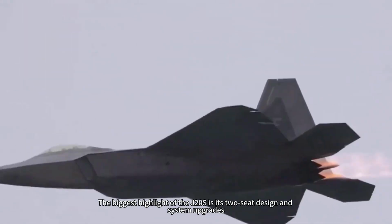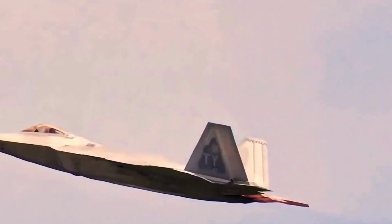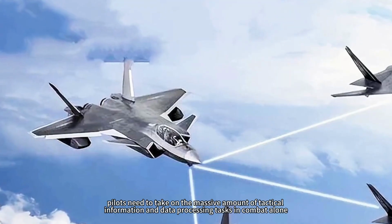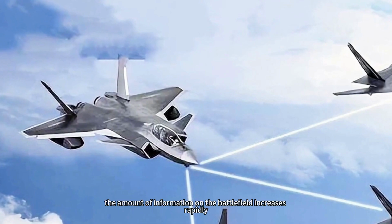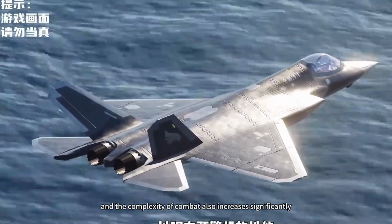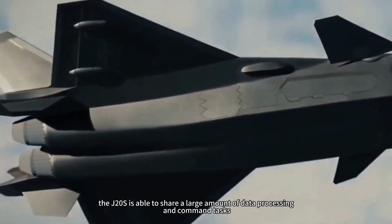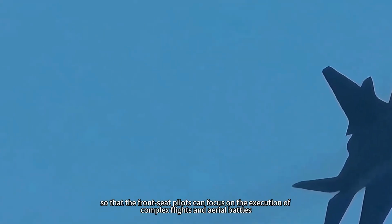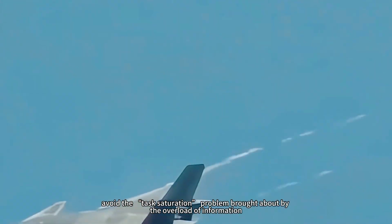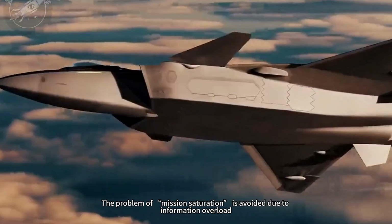The biggest highlight of the J-20S is its two-seat design and system upgrades, because in traditional single-seat stealth fighters, pilots need to take on the massive amount of tactical information and data processing tasks in combat alone. As mentioned earlier, in modern air combat, the amount of information on the battlefield increases rapidly, and the complexity of combat also increases significantly. So through the synergy of dual pilots, the J-20S is able to share a large amount of data processing and command tasks, so that the front-seat pilot can focus on the execution of complex flights and aerial battles, and at the same time avoid the problem of task saturation brought about by information overload.